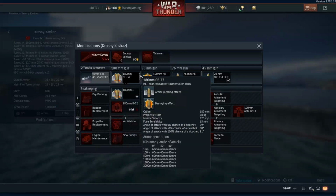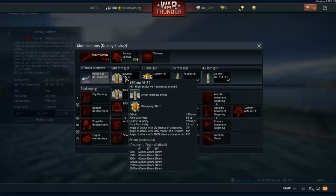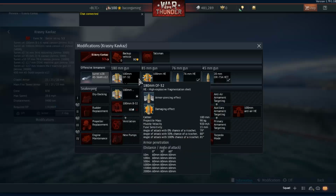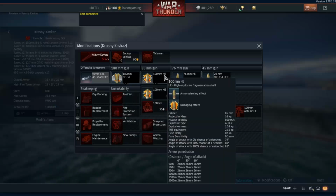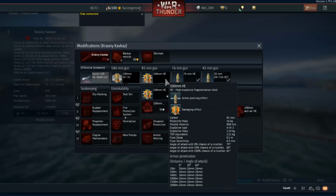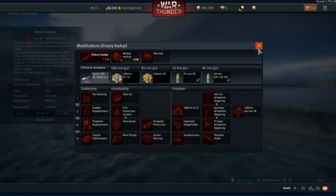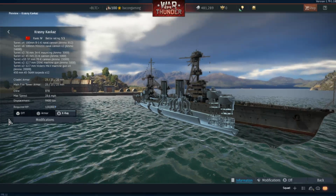As you can see, no actual anti-stuff there. No actual extra stuff like depth charges or missiles. The only thing that is there is the 180mm shells, which you can get a different type of shell for, and the 85mm shells, which you can get a 100mm shell for, which is for anti-air high explosive. But other than that, it's pretty basic modifications.